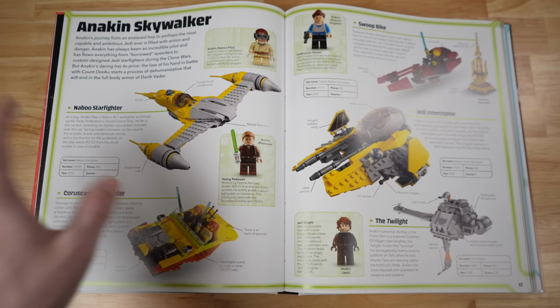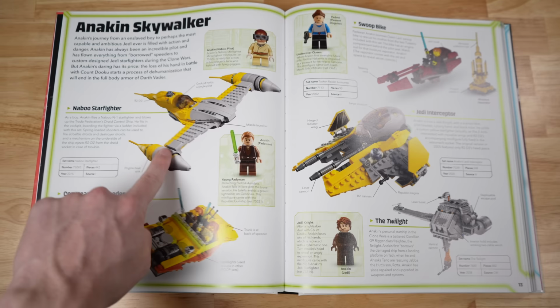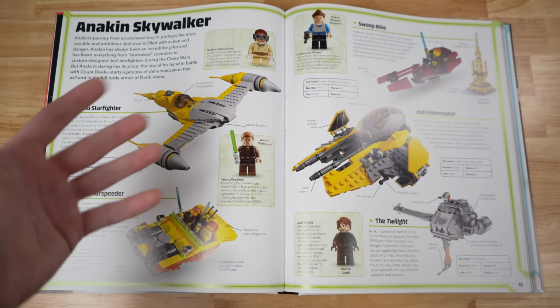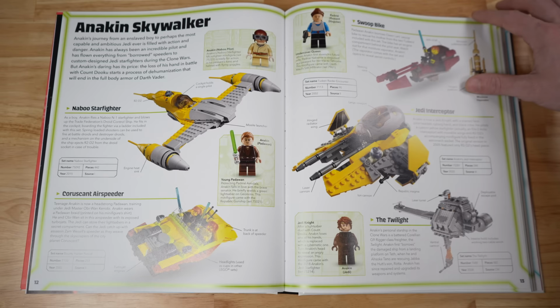But the Naboo Starfighter here, there's like five different versions of a playset Naboo Starfighter, but they're only going to show one. And that's something that I don't love about these books. I wish there was a book that had everything. I don't know if that will ever come in the future, or if I have to make my own, whatever the case is. One day I want to have a book that has everything. This is my biggest disappointment with this book at this point.